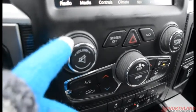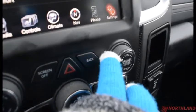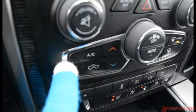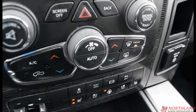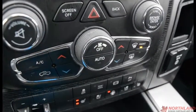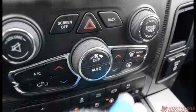You also have your volume up and down here, your screen off, your traction control, your hazard lights, your back button. Then you have your browser there. You have your AC, your circulation. You have your heat up and down. It is a dual climate for you and your passenger, so you can have different climates if you like it hotter than the person beside you. You have your power up and down, as well as your front and rear defrost.